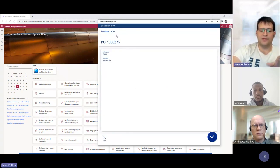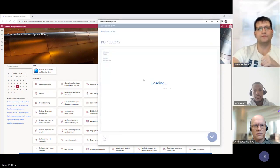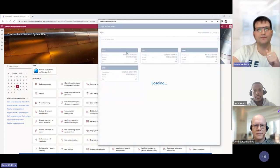We have the purchase order. As you remember, we configured it as incoming information for our query. So let's confirm it. And now we can see 4 items. As you remember, our purchase order contains 4 items. Those are exactly the items we've seen there in our purchase order. Let's choose one of them.